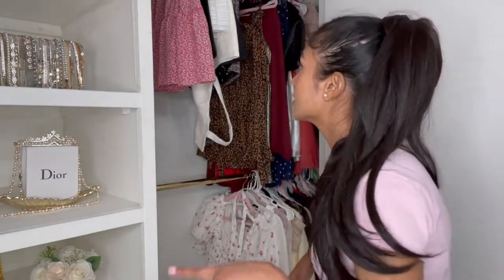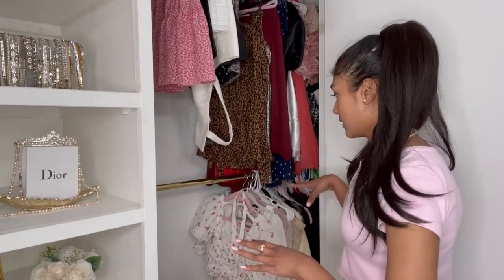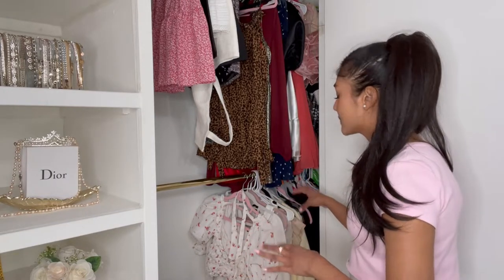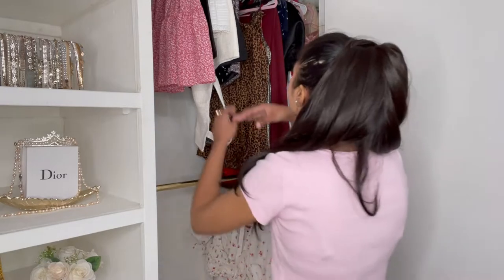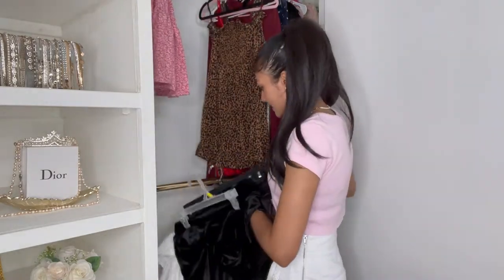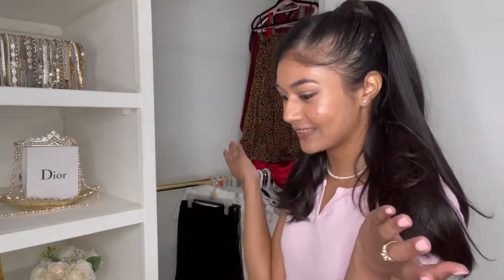Okay, I've decided to put the skirts down here. This is probably gonna be a combination of skirts, summer tops, and work clothing. I'm so exhausted. Ugh. Do I even want to keep all of these skirts? I have all of this room. I have no idea what to put there now.